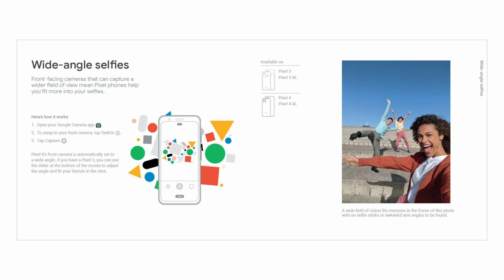This is the kind of feature you don't know you'll love until you have it. So if a customer is a social media butterfly, it's worth highlighting this feature. You could even grab a selfie with your customer to help demo the feature. Just ask their permission first.